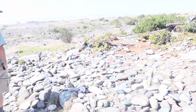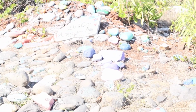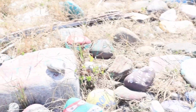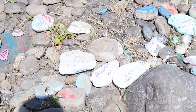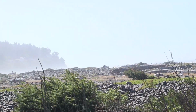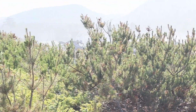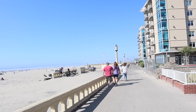This is Painted Rock Beach, Seaside, Oregon. Here's more painted rocks. This is Seaside, Oregon. This is Seaside Boardwalk in Seaside, Oregon.